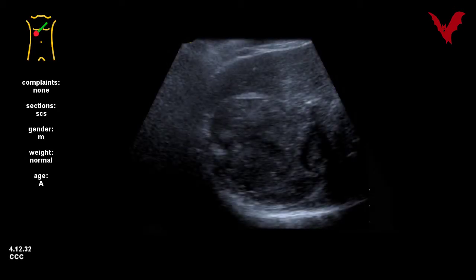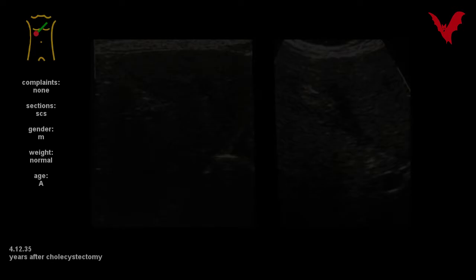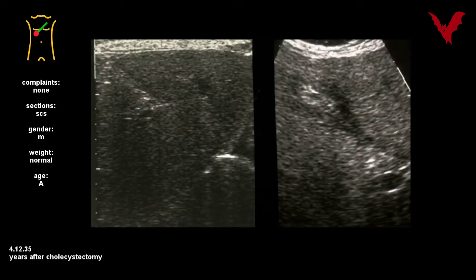This malignancy in case 32 was asymptomatic as well. Laparoscopic cholecystectomy had been performed the day before in case 33. Patient 1 day after laparoscopic cholecystectomy in 34 is doing well, obviously. These equipoise changes in 35 were caused by open cholecystectomy years ago.